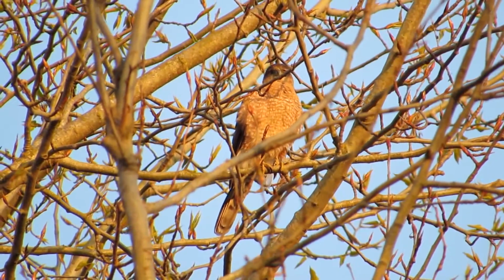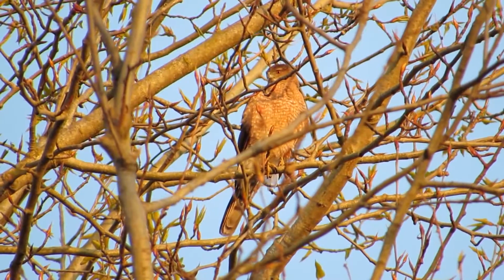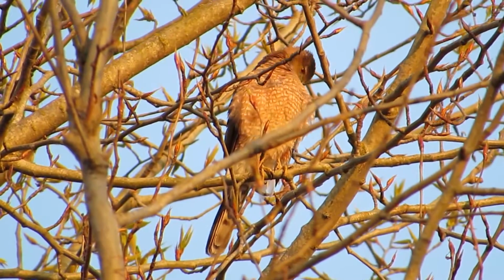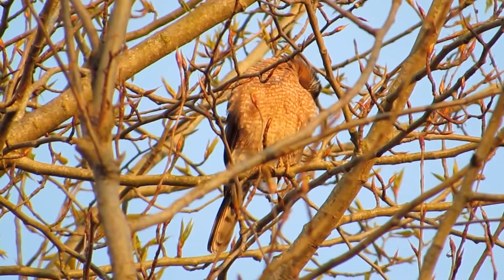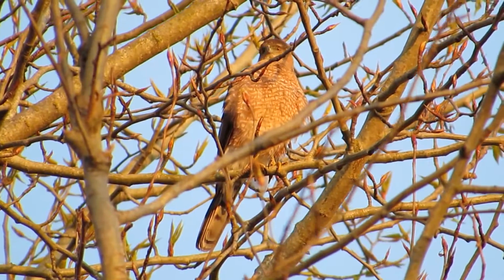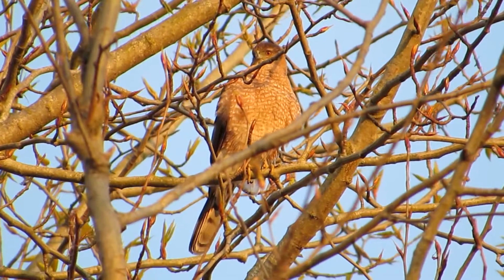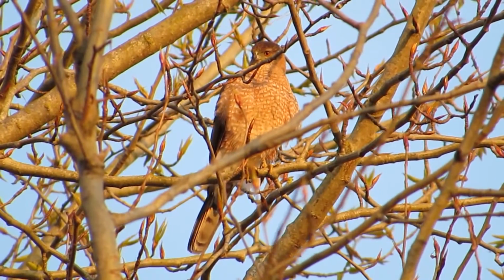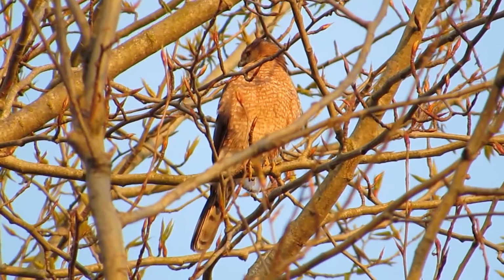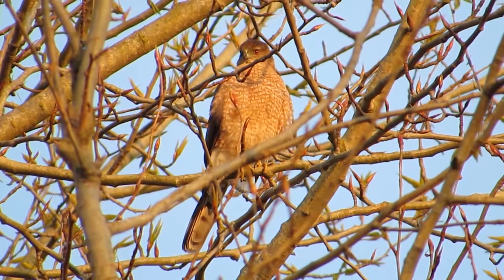There we go. Them red eyes, you can see that. They'll come in a little tiny bit more. There we go. There you are. Yeah, he's going to preen up. I heard him calling back and forth earlier, and it looks like they're going to put a few sticks in the nest today, so we'll try to document that. Just looking around here, this one.